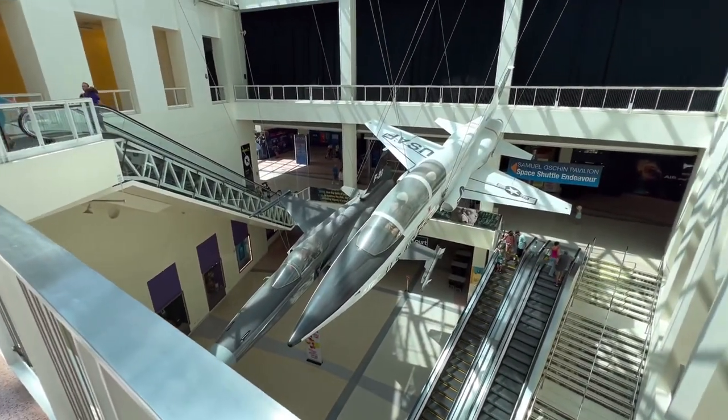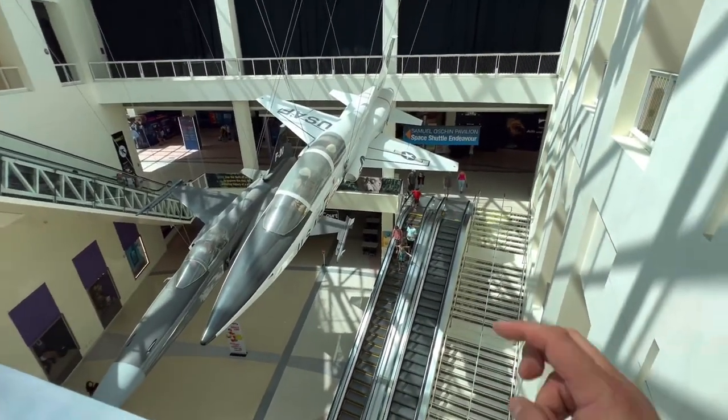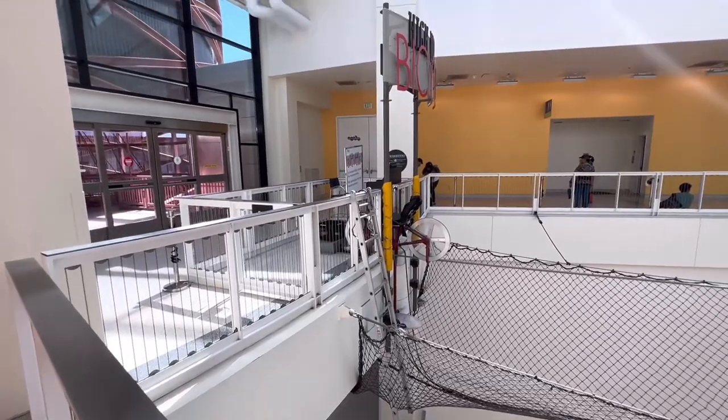Way more stuff to look at. We gotta go over there. All the space stuff. And we gotta go look for the earthquake machine, see if they still have it. Check it out, they still got the scary bike right here.